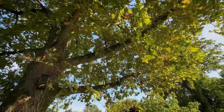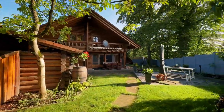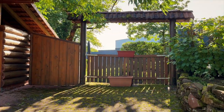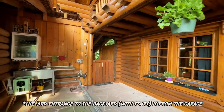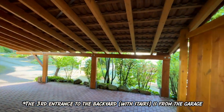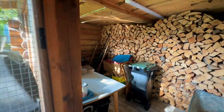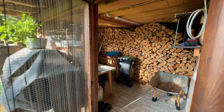Just a quick note, as you're walking through your garden, there are three entrances to get into your backyard. You can fit large equipment or furniture through the side gate, or for easy access, go through the walking gate right near your carport. There's also a path from the carport that'll lead you straight to the front door. Within the backyard, there's also a small shed for gardening tools and stacking wood.